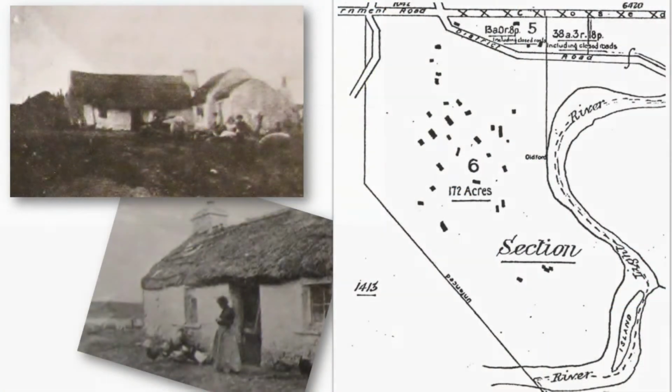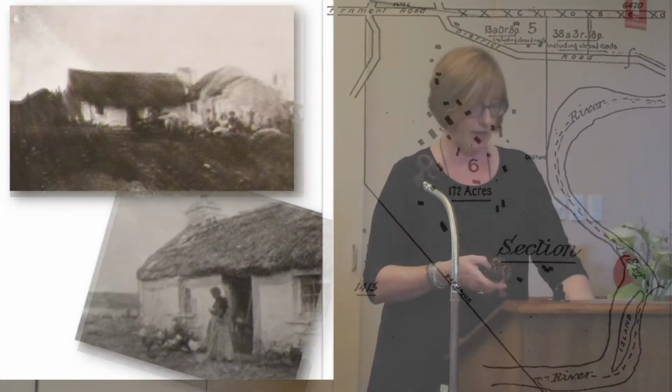So photographic evidence shows houses on Baker's Flat that followed an Irish vernacular style. So that's the traditional Irish style. The two photos on the screen were taken on Baker's Flat in 1906. So this is close to the end of the site, it's the last people that were living on it, really. But you can see there's distinctive features of the Irish traditional house.